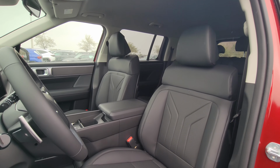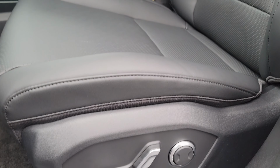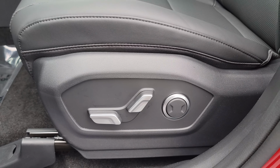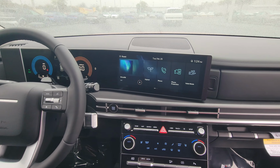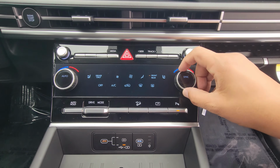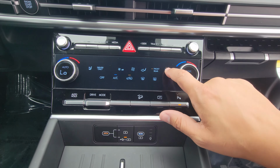A few things that I personally love is the electric driver's seat. The driver's seat is fully electrified, so that way instead of having to pull on handles or pull on levers, you just push a button and the seat goes to wherever it is that you need it to be. Another great thing is dual air conditioning, so passenger and driver can be in two totally different air temperature zones to be as comfy as possible.